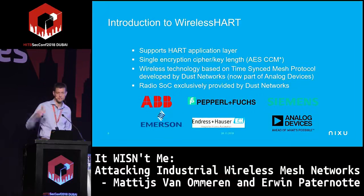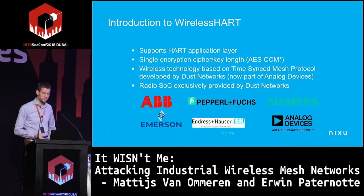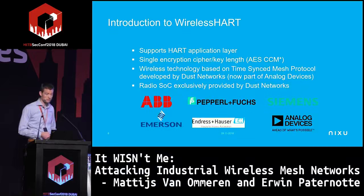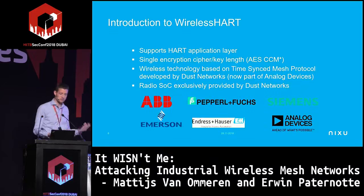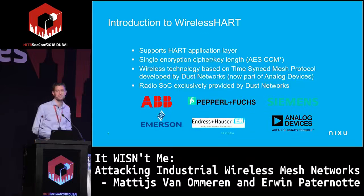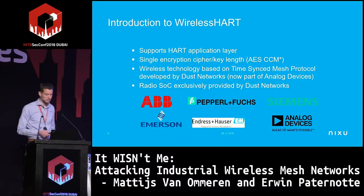So the top layer is actually the application layer. It's exactly the same protocol as has been used for many years. Luckily, and that's not that common in the ICS world, they do support encryption in the protocol. That's a good thing, and they support AES encryption. Of course, that's symmetric encryption, so always the first question is, where are the keys? Because you need to have a shared secret, you need to have a key somewhere, and that's what we looked at earlier already as well.